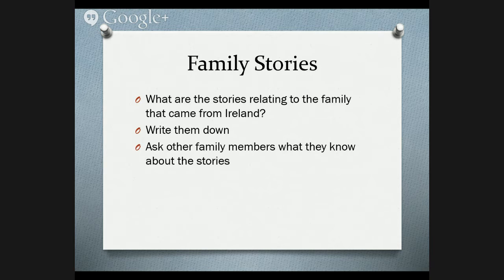Ask other family members what they know about the story. So you get the story from one person, then go to somebody else. I got this story. Do you know something about this? Remember the game telephone? You'd start off with one thing and you get to the end of the line and they have something different. It's going to be the same. So write down all the different versions of the story.